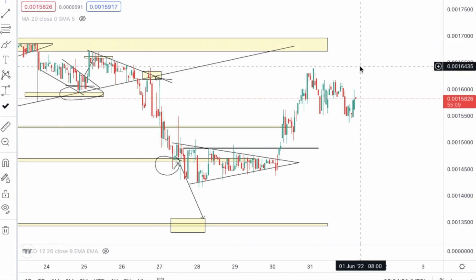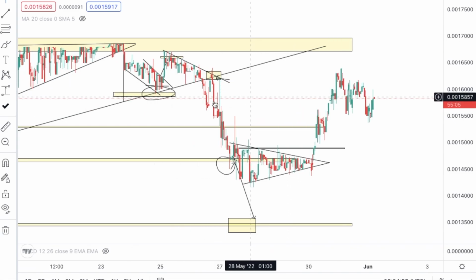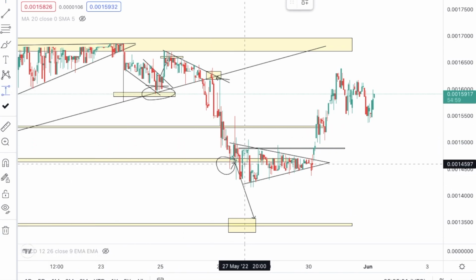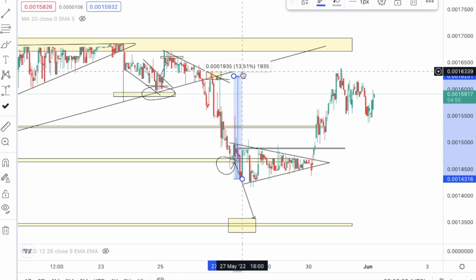I'm going to give you guys cool information on Ecomi on the 1 hour chart. So right here, we were looking for a beautiful sell. We did get into a nice selling opportunity, and I'm going to show you exactly what you guys could have made on this little move right here. Let's say we went all the way to the bottom here. This would have been our entry right here. We've seen a 13% move.